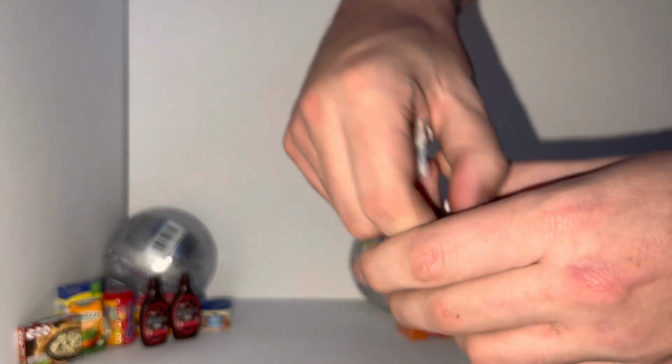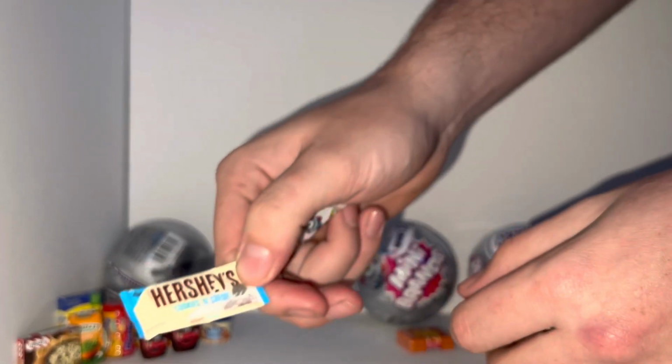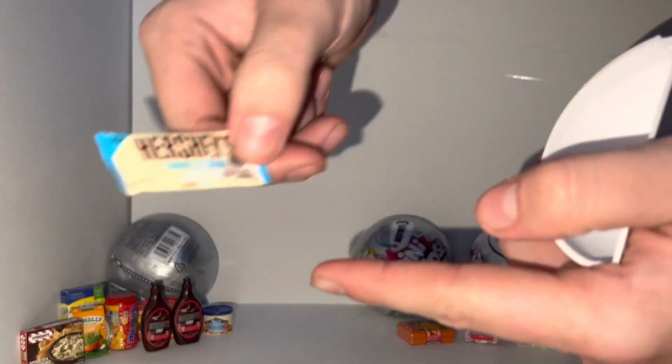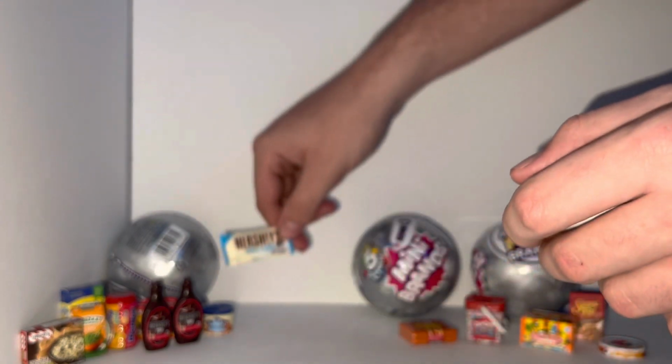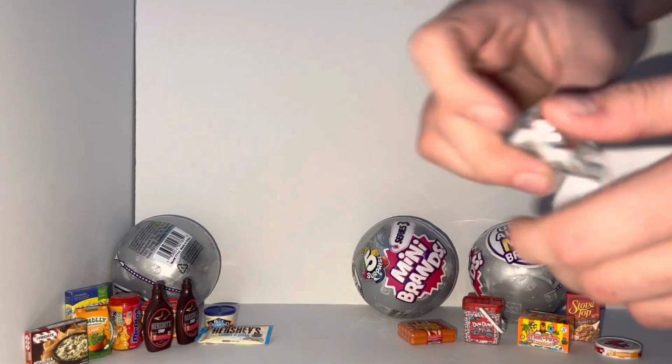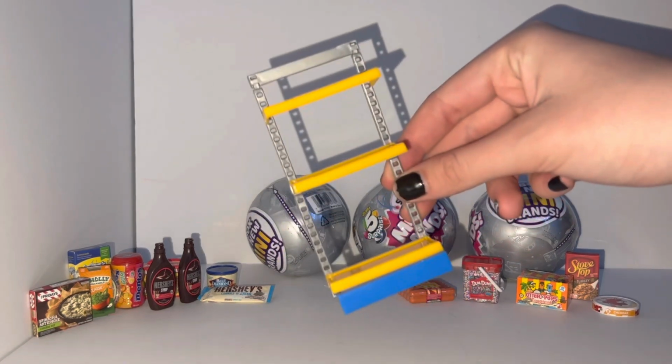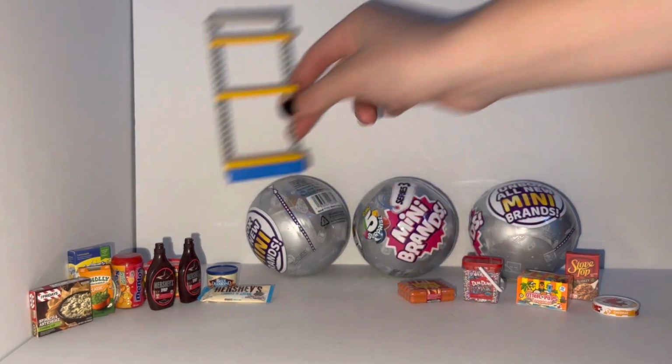Oh, you like that one, buddy? Yeah, I like that, dude. Show that off. I like dark chocolate, and I'm really glad that this one's dark chocolate. Okay, here's the shelf we got without the stickers. Here's the shelf. Good job building it.